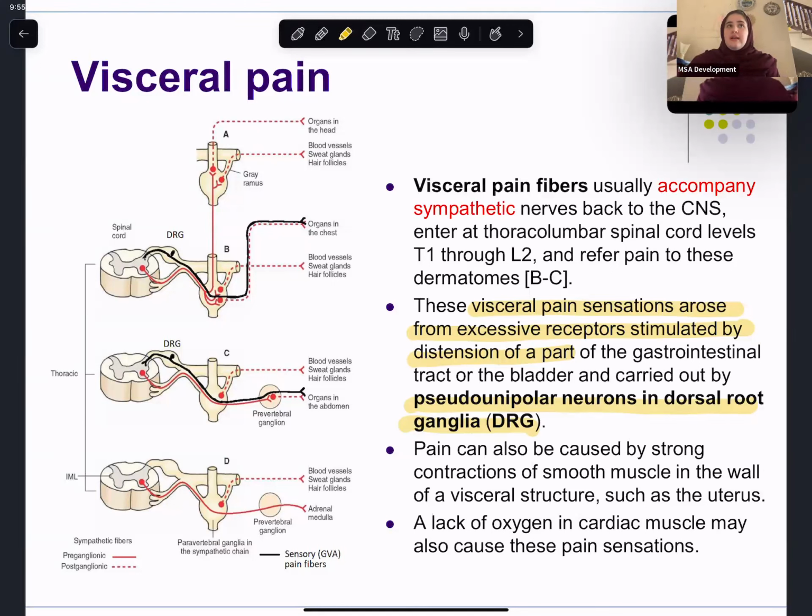So the only way our internal organs can feel pain is by distension or by ischemia. What does ischemia mean? Ischemia means we don't have oxygen. And this is really important for MI. When you have a heart attack, why do you have a heart attack? Because part of your heart is no longer getting a good supply of oxygen. So you're going to start having chest pain because of the ischemia that happens in the heart. So that's another important thing.